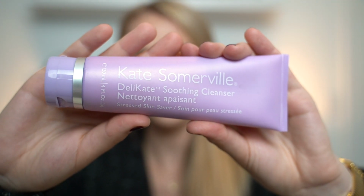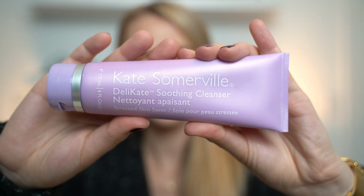If you have extremely sensitive skin, like you put something on your skin and immediately it's going to break out, or you ended up having a reaction and you just don't know what to do, this is the product for you. This is the Kate Somerville Delicate Soothing Cleanser. This is so gentle. I remember I was watching a video, Alana Davison was talking about it. She has very sensitive skin as well, and she was saying that she ended up having a really bad breakout, or not a breakout, but a reaction to a product because of something else. And so this was the product she turned to. So that's what caused me to be interested in it. And I've got to say, this cleanser is just so gentle, so soft.